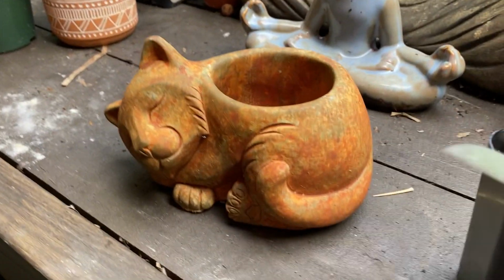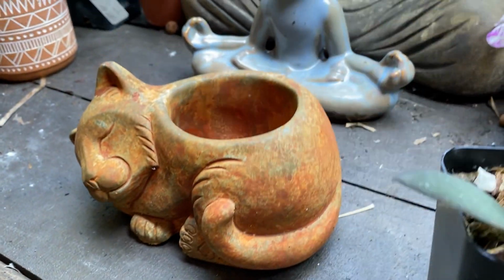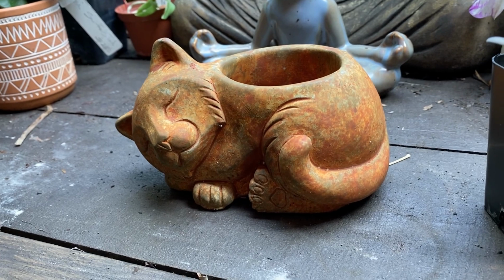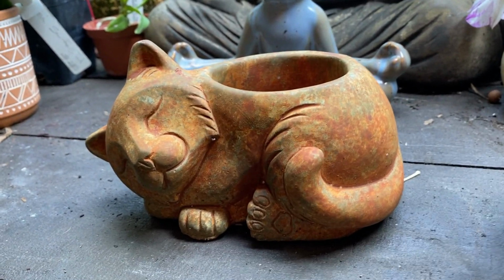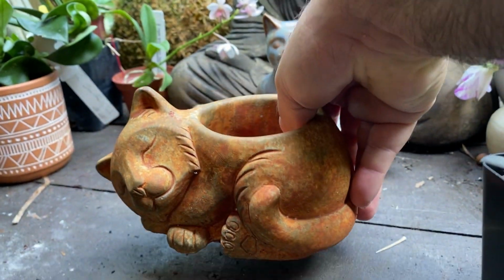And if you're looking at my planter, I received this as an anonymous gift from a viewer or from someone in my Hoya group, Rick's Hoyas, on Facebook. So I really appreciate whoever sent this to me. I really love it. And it weighs probably like 5 pounds. It's really heavy.